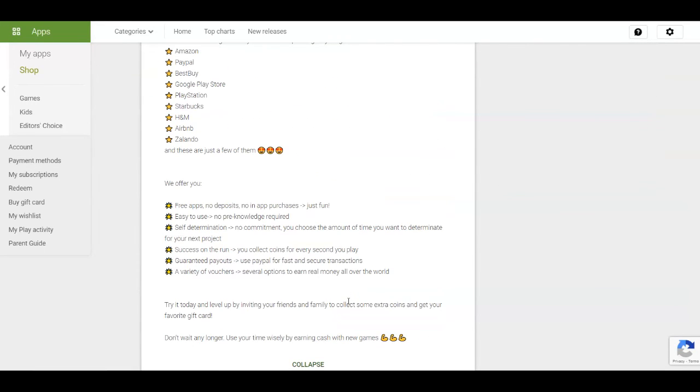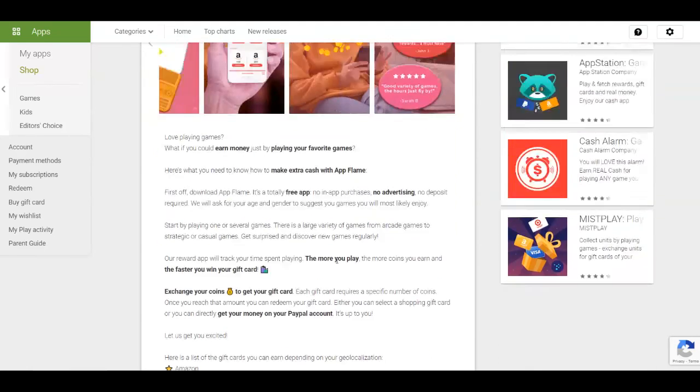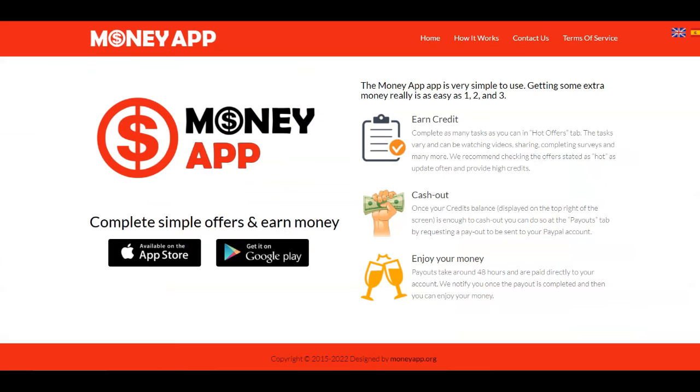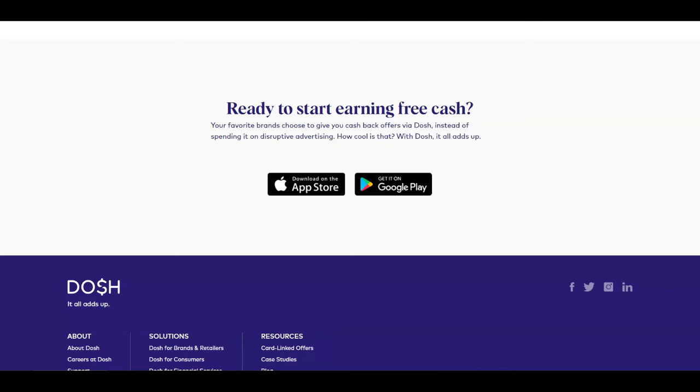So you see they offer you free apps, so you're going to play those games for absolutely free, so don't worry about that. All of these apps that I showed you today are absolutely free and also pay you in PayPal money, which is pretty awesome. You can combine all of them if you want to in order to make the most money.